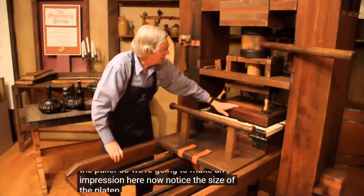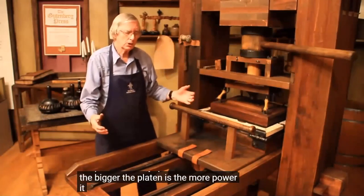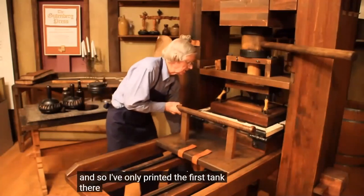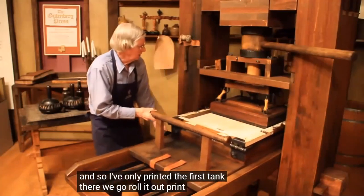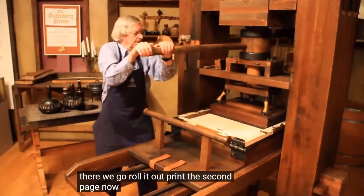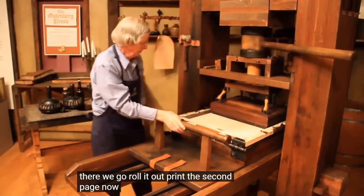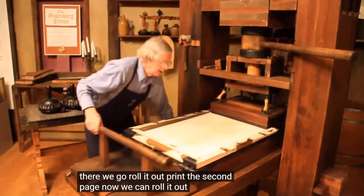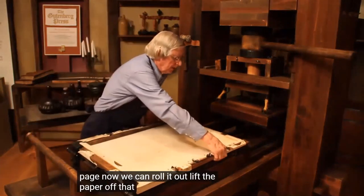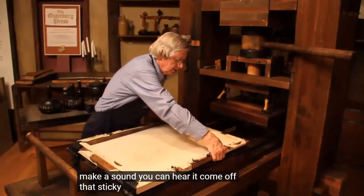And notice the size of the platen is really quite small, because the bigger the platen is, the more power it takes to get sufficient impression. And so we've only printed the first page there. So we've got to roll it out, print the second page. Roll it out. Lifts the paper off that sticky type, and it does make a sound here, coming off that sticky type.